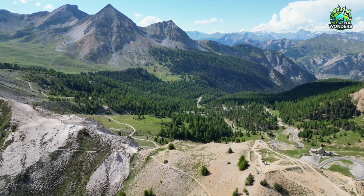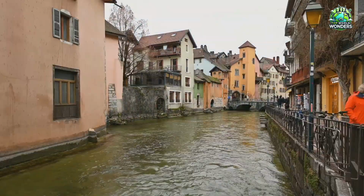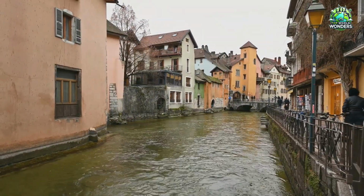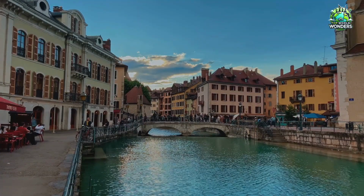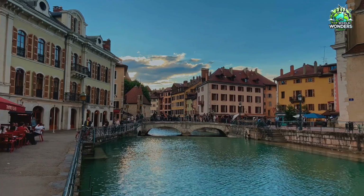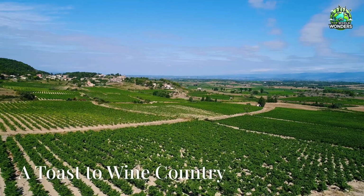Nestled in the foothills of the French Alps, we discover Annecy, often called the Venice of the Alps. This charming town, with its canals crisscrossing the old town and its picturesque lake, feels like a fairy tale. Stroll along its canals, explore its medieval castle, and enjoy breathtaking views of the surrounding mountains.